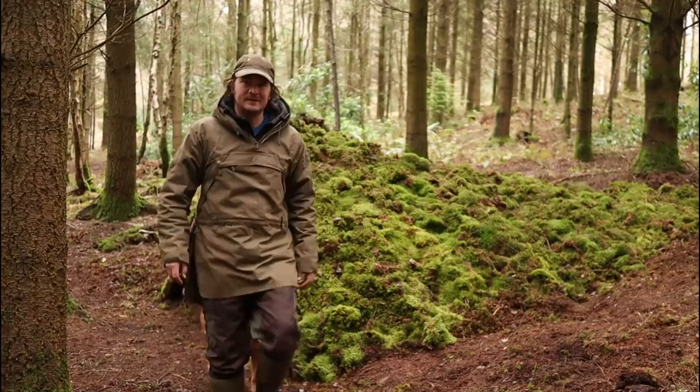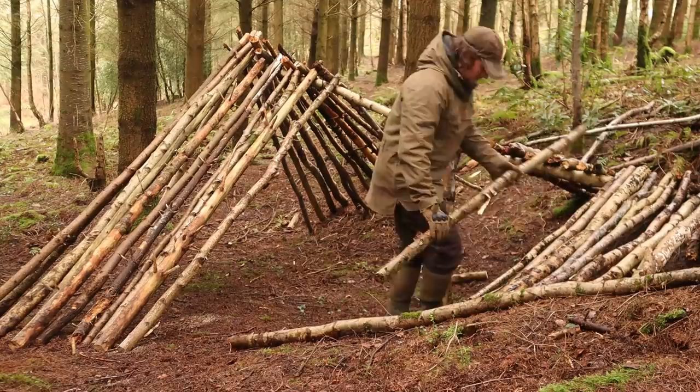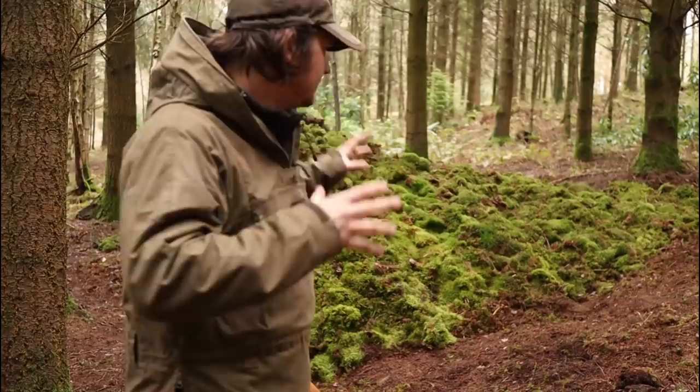So if you missed my last video, I built this shelter. I didn't use an axe, a knife or a saw. I just used my hands and a pair of gloves. The idea was to build a shelter you could easily build in a woodland without using any tools. I used sticks, branches, logs. All around this woodland floor is littered with natural resources. The natural materials are great when it comes to building things like a debris shelter.